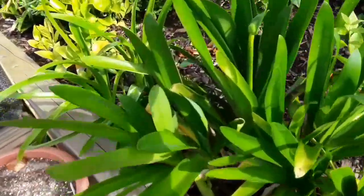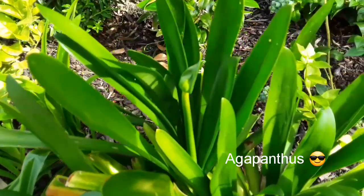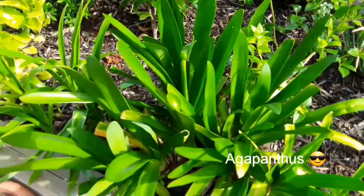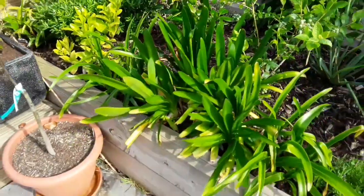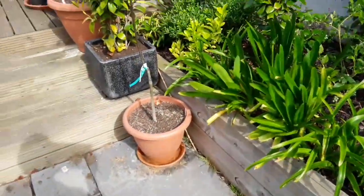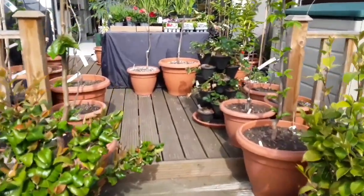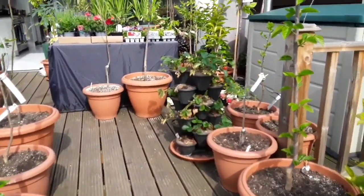I've just noticed the first flower bud coming up on my Agapanthus. So that warm weather we've had for the last 2 or 3 days is getting things to grow very quickly. But obviously, if time permits, I will do an update later today to see how the plant move has gone.